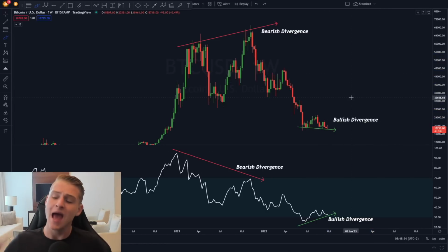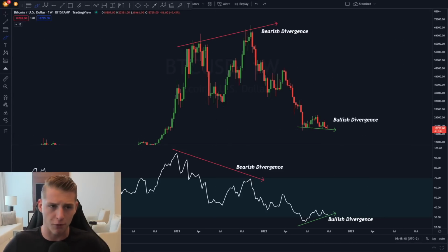So honestly, I do think it's a good time for accumulation. I don't think that this is a bad zone for accumulating at all. However, I can still expect the market can come lower, and even if we're going to drop further towards the downside, we can still create a bullish divergence for Bitcoin.